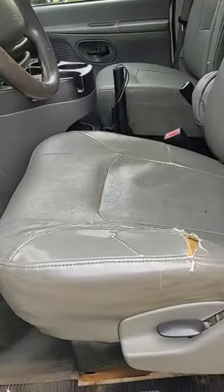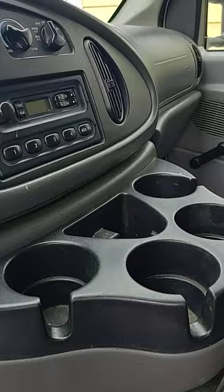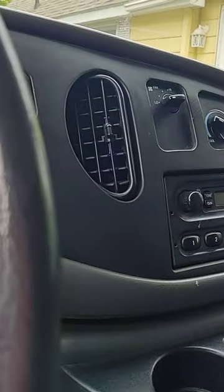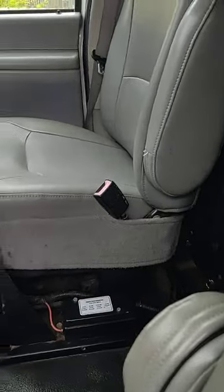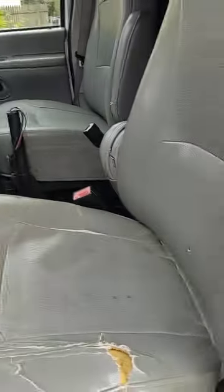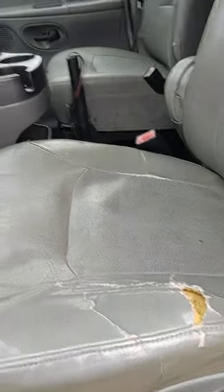The seats, even inside, other than this seat, it's just really nice. I mean, this van was very well taken care of. Very well. Okay. So this, I'll probably just, for now, get seat covers. That'll be fine.